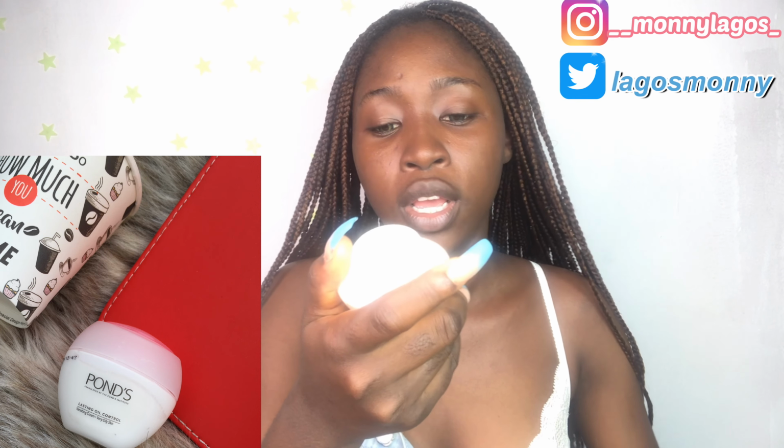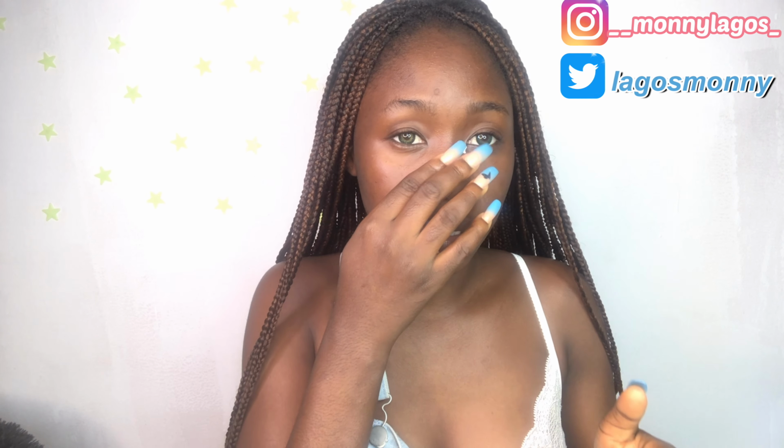This Pond's, it is Pond's lasting oil control vanishing cream. A little goes a long way, so you just put that on the areas of your face that are always mostly oily. Please make sure you blend it in, and it dries easily, so it's not something that you should put on your face and then go and do something else. It's going to work, but it will be all white and the rest.